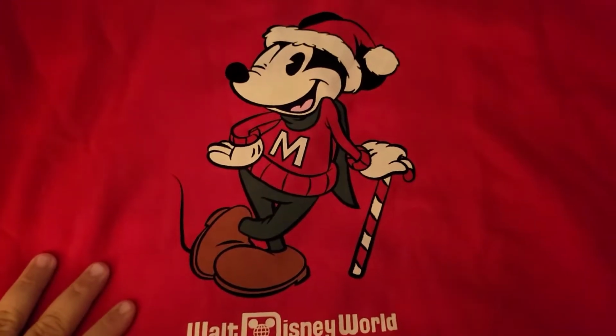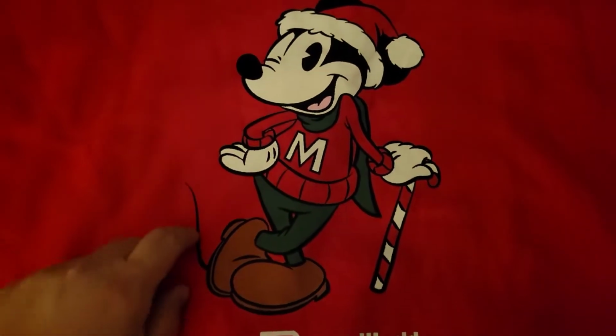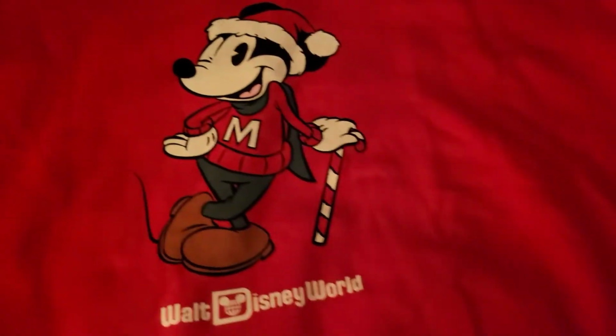Picked up this Disney Christmas sweatshirt with that nice Mickey design. I love that design. I grabbed a Starbucks cup too that I'll show you in just a second here, but grabbed this on the first day they were putting these out. $55 for these.